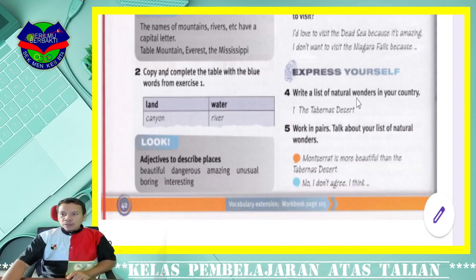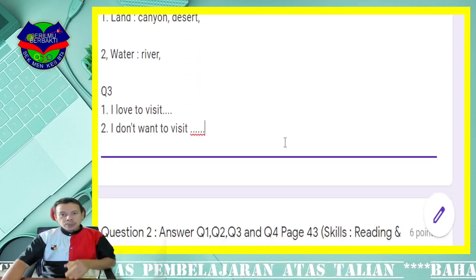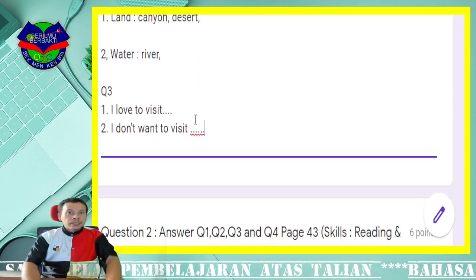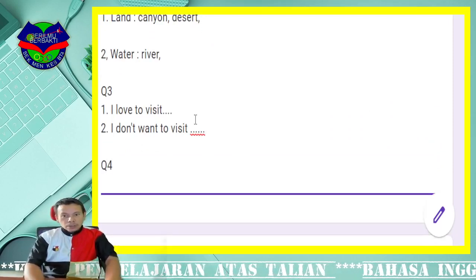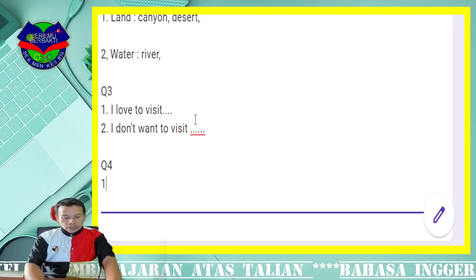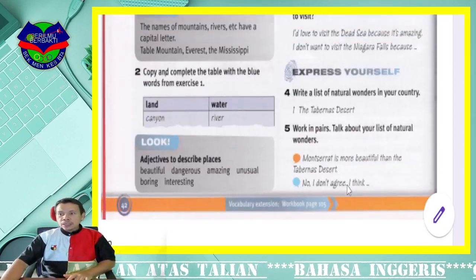Write a list of natural wonders in your country. Okay, senaraikan apakah tempat-tempat yang menarik yang berada di Malaysia. So question 4, you just list down a few places in Malaysia that you like to visit.